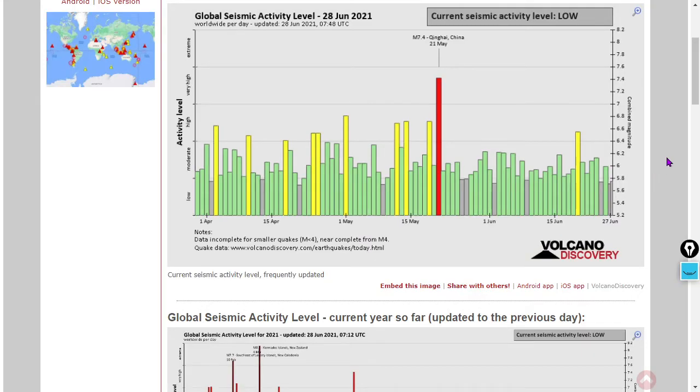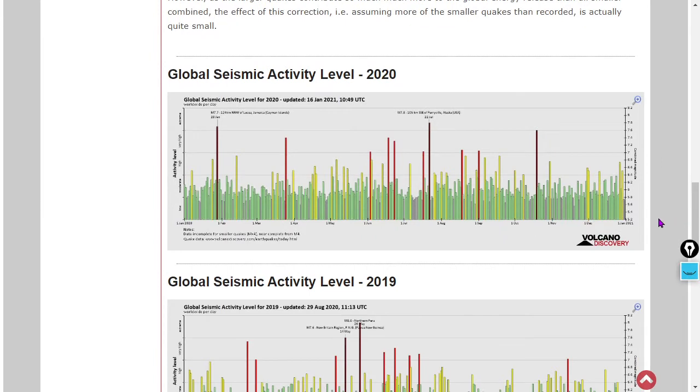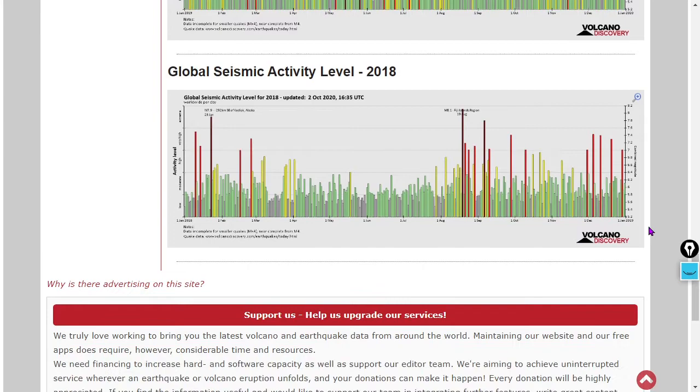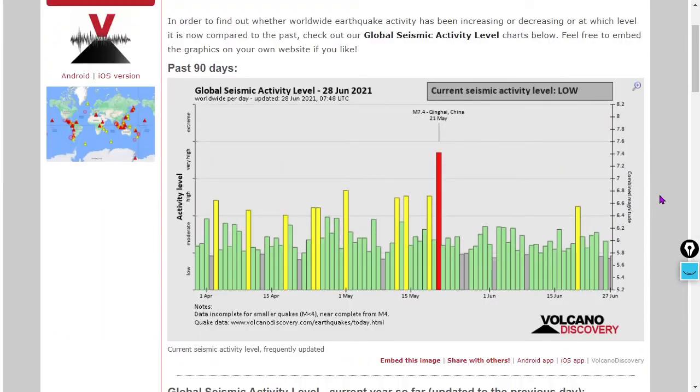And let's take a look at earthquakes. Basically, what I have to say here is that there is a lull in magnitude 7 earthquakes. If you look at the 1 year bar graph here, you can see how many red lines we have there. Those are the magnitude 7+ quakes. And there is a periodicity, a cyclicity to those quakes. You can see there is a massive lull. Only 1 magnitude 7 quake in the past 90 days.